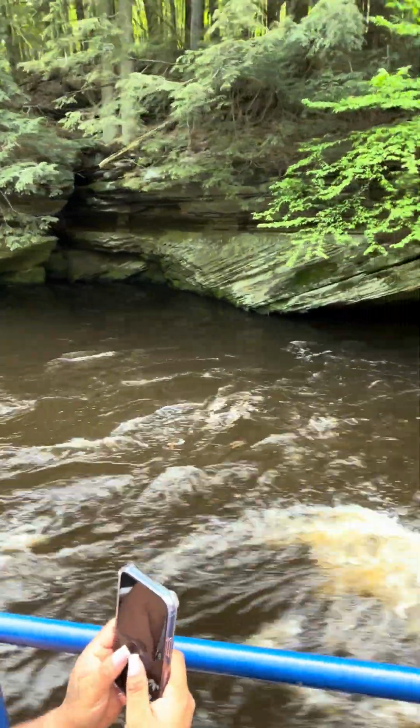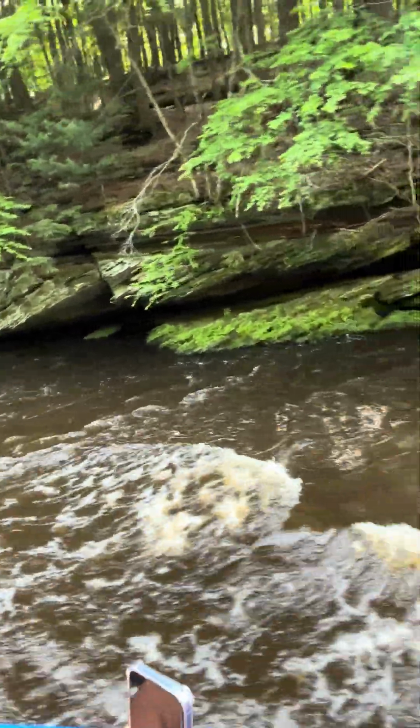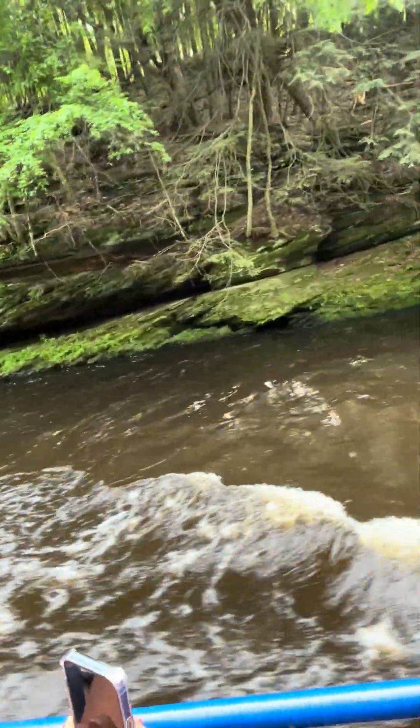Did somebody see those guys? Now, I know it's a little bit harder to see, so if anyone did not catch that, I'll be sure to point that out again on our way back down to you.